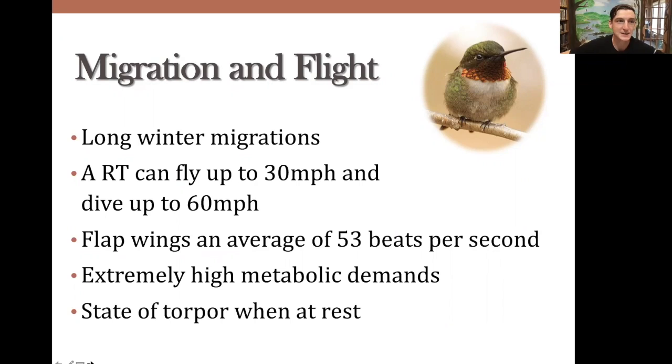So when they're at rest, they go into what's called torpor. Now, torpor is not quite a hibernative state. It's like a semi-hibernation. And so their heartbeat goes down to about 50 beats per minute, and that it starts from about 1,260 beats per minute. So with that drastic change, you can really see how much their heartbeat slows down. They utilize so much energy just to travel, and it's really just amazing to see the drop in their heartbeat and temperature, really just for when they go into rest.